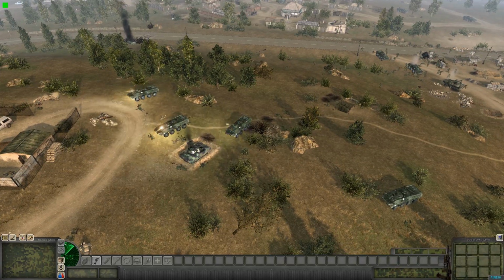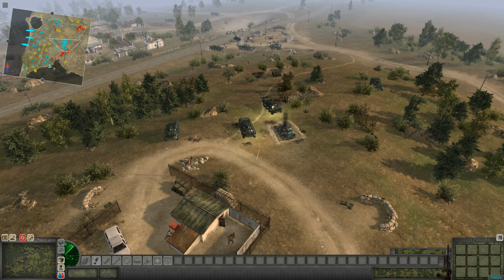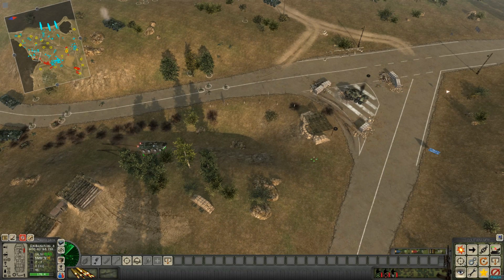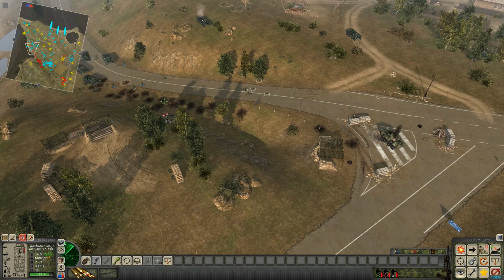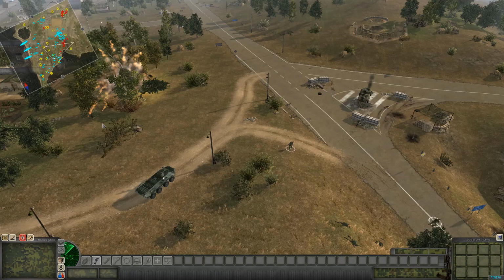I'm going to enable the HUD again. Let's just see what we have in terms of assets. We have a lot of assets all over the map in this case. It's just one of those major battles, and it's really cool. It feels like we're playing a grand strategy here, like a Total War kind of thing.